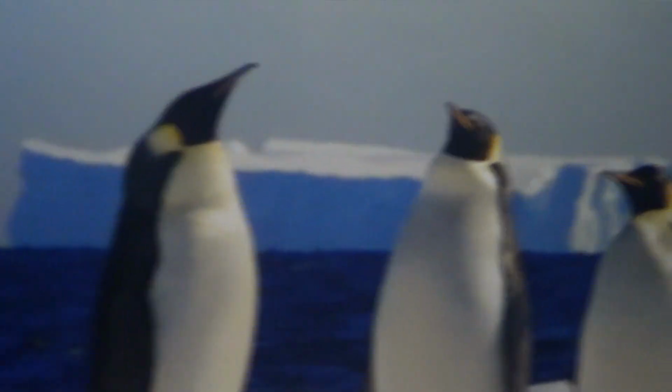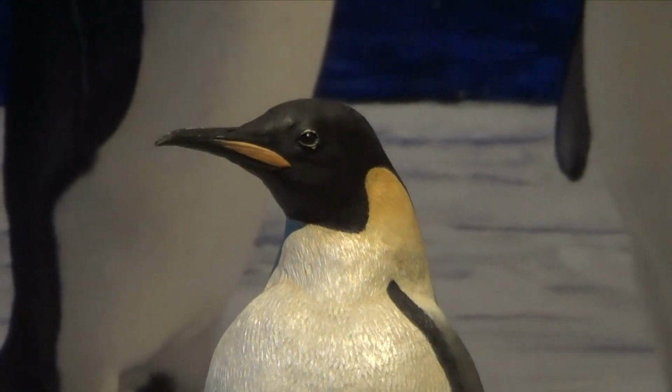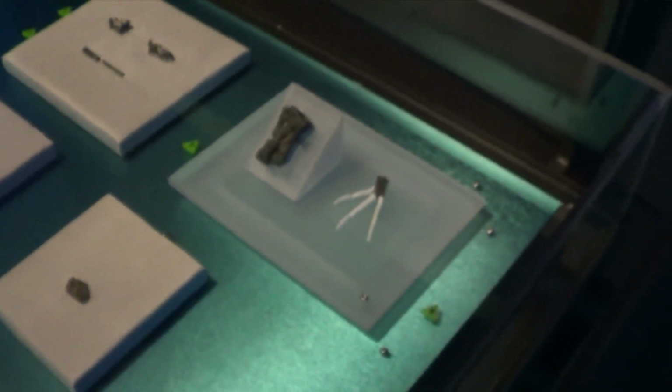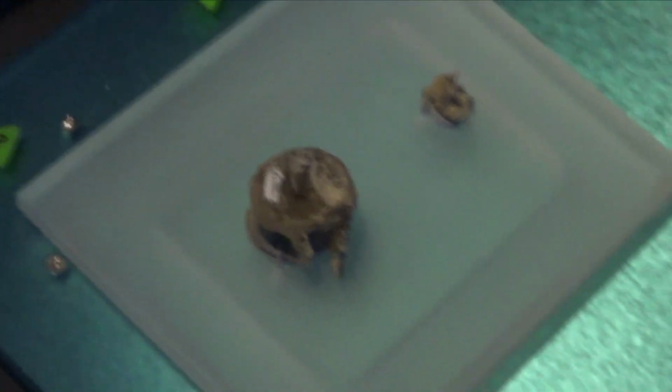Oh, and speaking of evolution, this is what I was talking about earlier. This is a penguin, an emperor penguin. And the thing about penguins is, they actually are dinosaurs. All living birds are part of the same clade as dinosaurs. Because, turns out, when the meteor hit, it didn't kill all the dinosaurs, small avian ones were left.